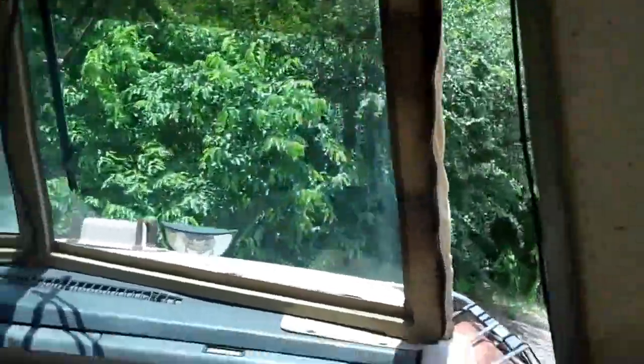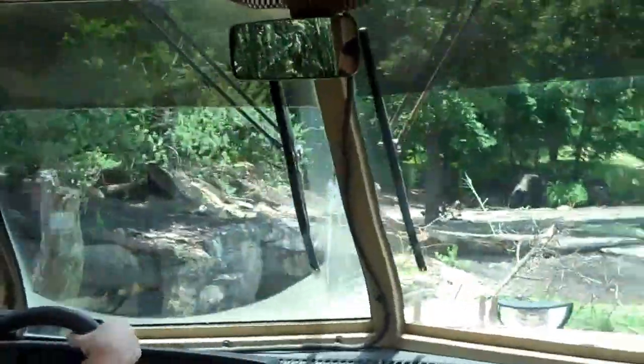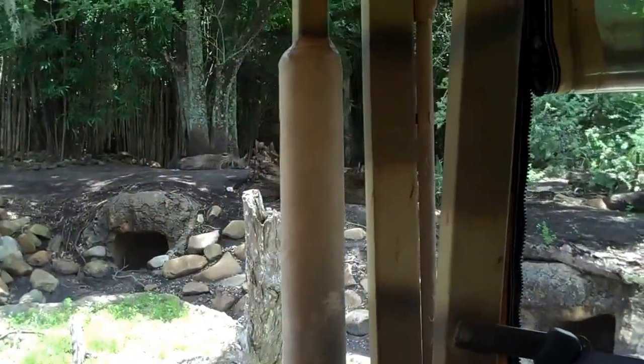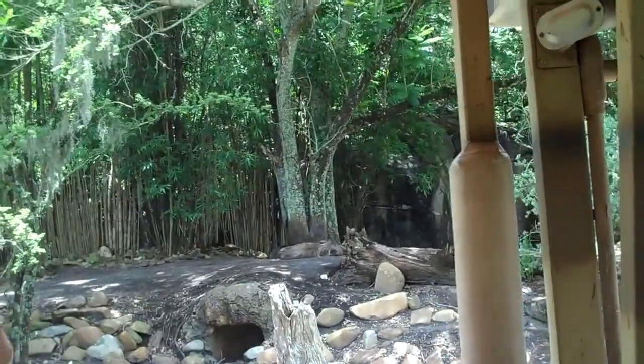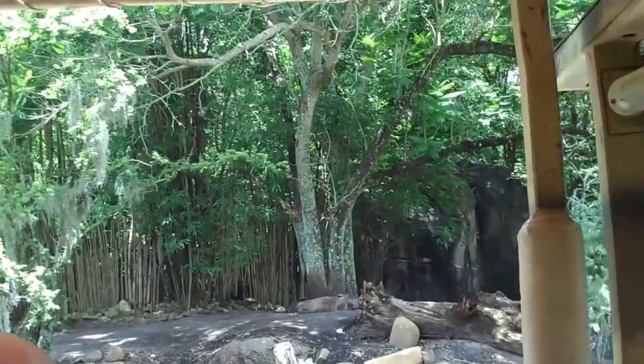Looks like we are coming up on some burrows up ahead. It looks like these burrows belong to the warthogs. Now, the warthogs are the largest of the burrowing animals here in Africa. They don't dig their own burrows, so they will steal the burrows of other animals. And then they'll sleep at night with those large tusks facing out to help keep predators away.